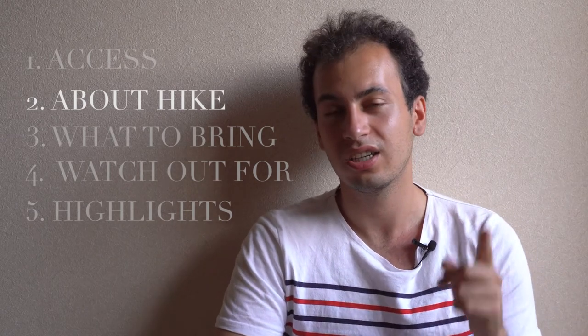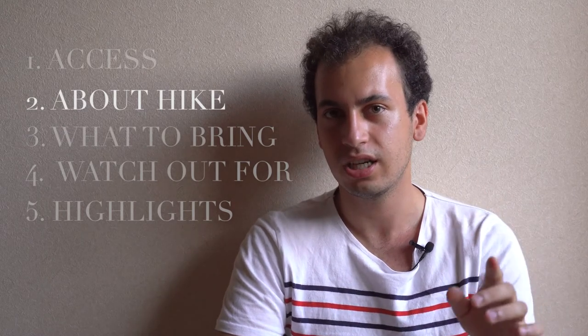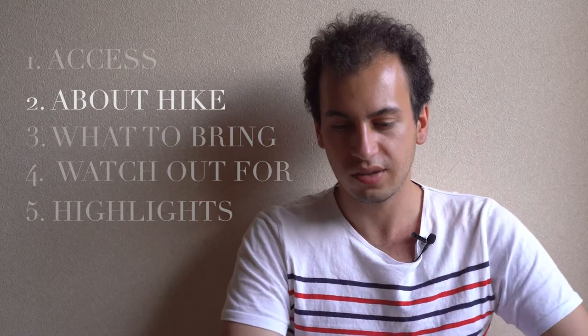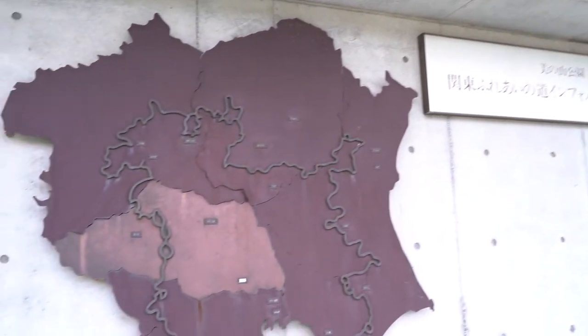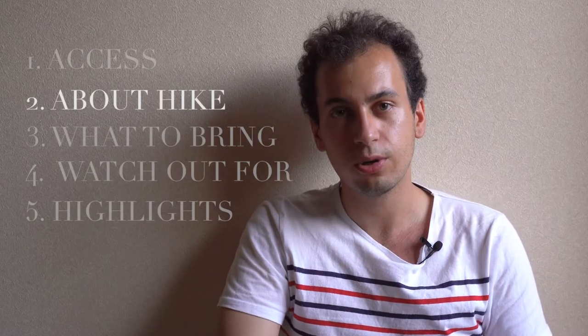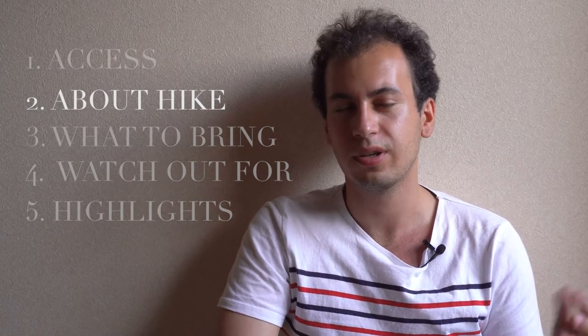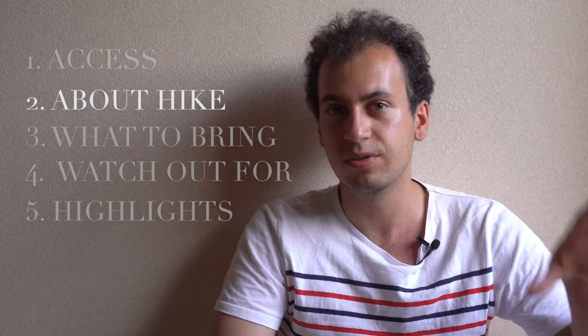What I learned on this hike is that the Kanto Furai no Michi, which also appeared in earlier hikes in Nokogiriyama and I believe in Mount Jimba as well, is actually a kind of a loop hike that circles around Tokyo and all of the other six surrounding prefectures. And overall it's around, I think, 1,800 kilometers or 1,100 miles, and it's split between 160 different sections.